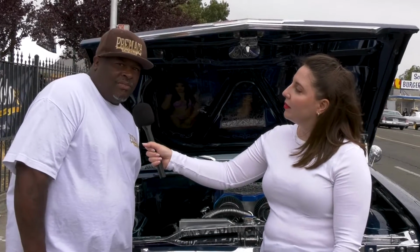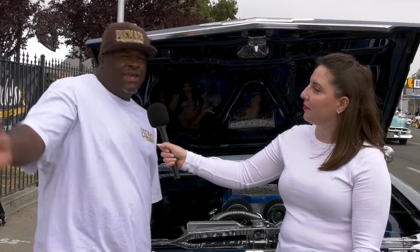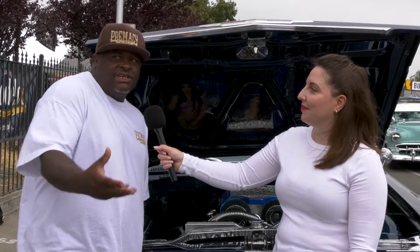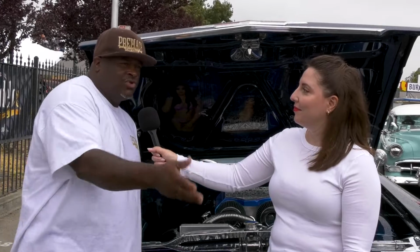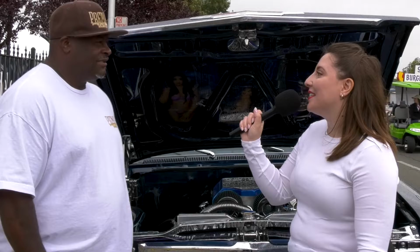Did you used to cruise this boulevard? I did. My first car when I was 14 was a '66 Chevy Impala. I hid it from my mother, of course, because I didn't want her to know. But when I was 15, 16, 17, I was cruising up and down this boulevard as a youngster. Well, thank you for talking to us, and I hope you enjoy the cruise later. All right, thank you very much.